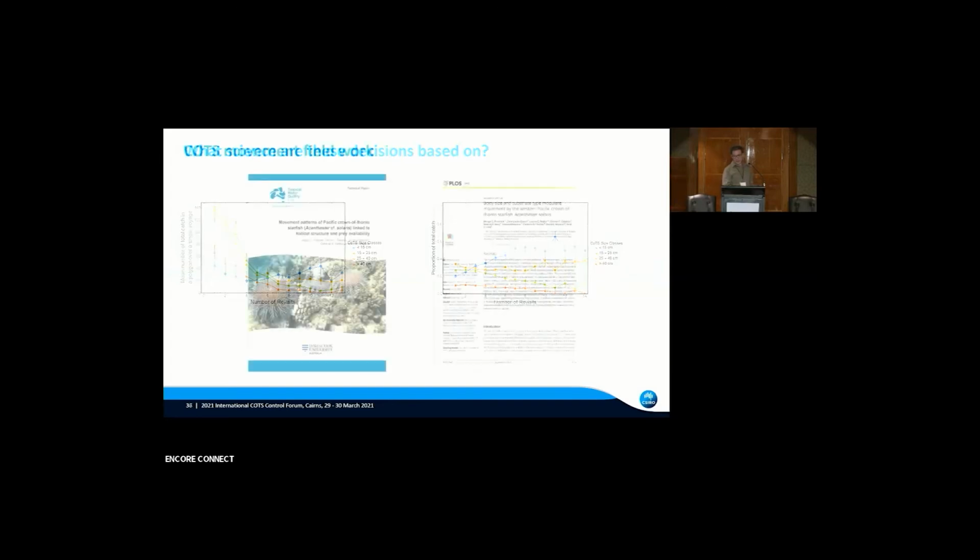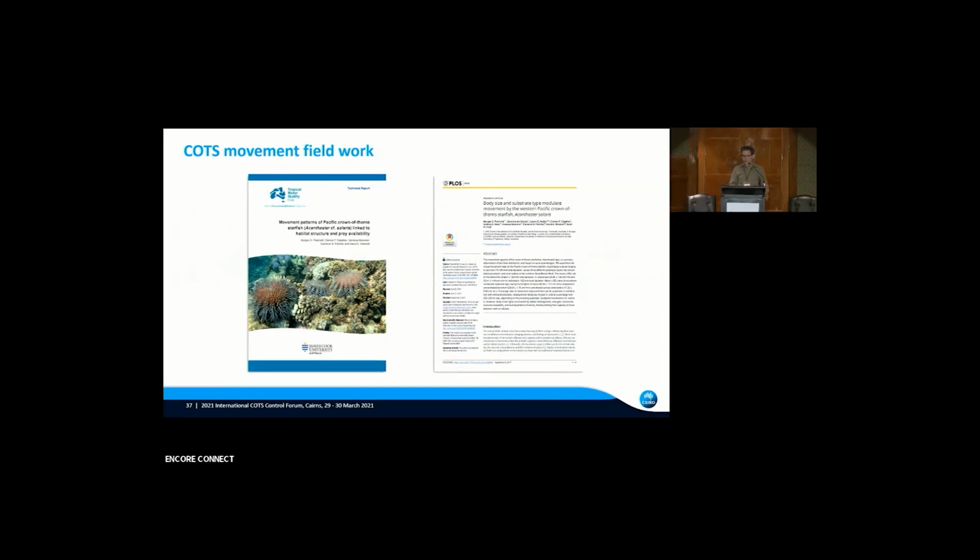This conclusion has since been supported by some of the field work that Morgan talked about earlier today, which showed that when there's abundant coral, COTS, even though they can move, don't go out and move around the reef that much.